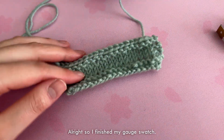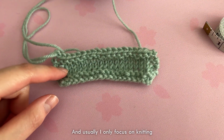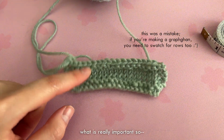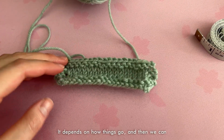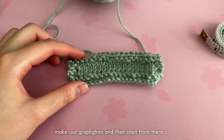Alright, so I finished my gauge swatch, and usually I only focus on knitting a certain amount of stitches and then short rows, because the rows I don't care about, but the stitches are what is really important. So I'm just going to measure how many stitches are in either 2 or 4 inches. It depends on how things go, and then we can make our chart and then start from there.